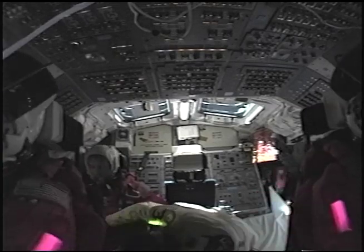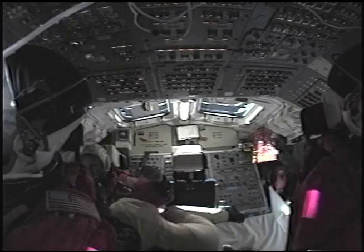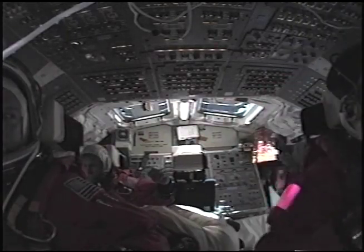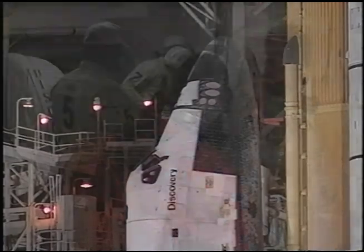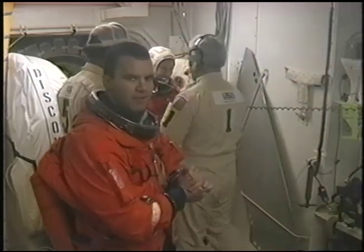You can see Commander Weatherby flipping some switches, bringing the orbiter to life. Paul Richards is going to be the last one in today.